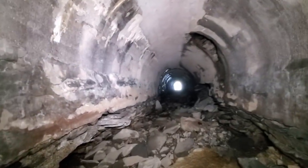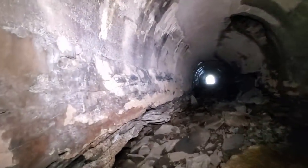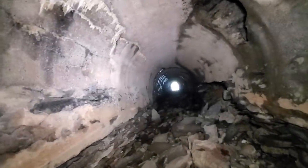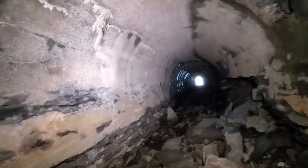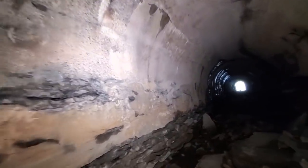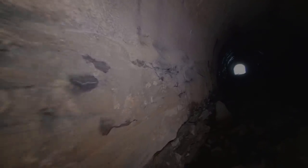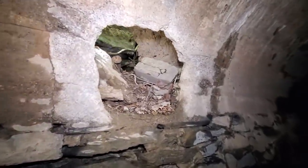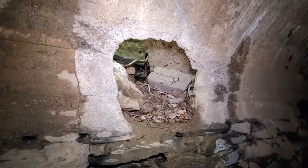Okay, so we do have light, that's good. So either we're gonna go out through a side chamber that we found, or the way we came, either way we're using a ladder. Okay, so RJ's gonna crawl up there. He's a little smaller than I am, a bit more nimble. He's gonna see if there's an exit up there. If not, we will head back out that way.